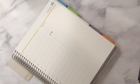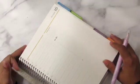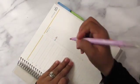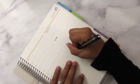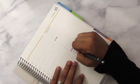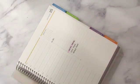Today I thought I'd change things up and feature my daily duel. I normally show my vertical planner, but I wanted you guys to see how I also use the daily duel alongside my vertical planner.